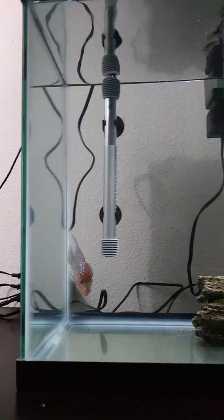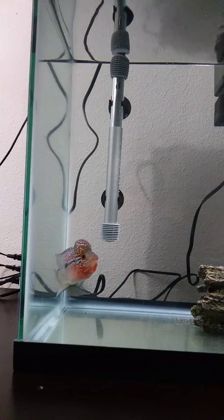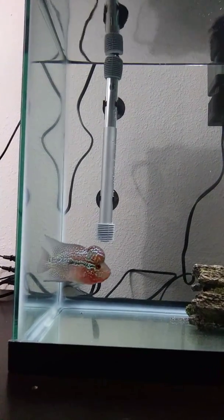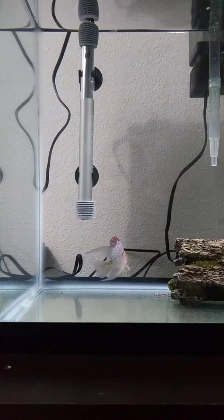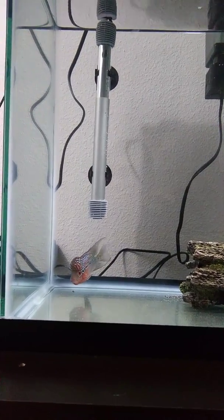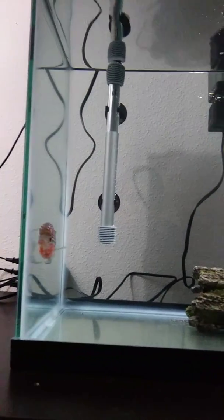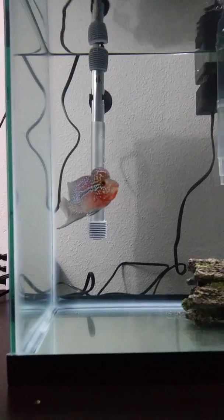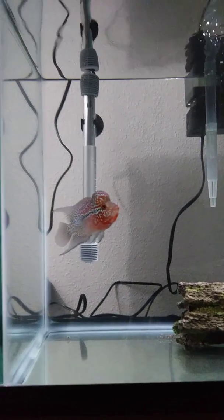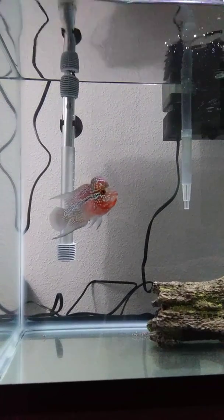And now that I have some knowledge of flower horns, I took my time, and I'm very, very picky about how I get my fish from now on, because I just wouldn't waste any space on other fish that, I'm not going to say aren't beautiful or worth it, but at the same time, you've got a budget. These fish are very expensive, so I mean, they're just beautiful though. Just look at her.